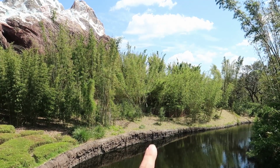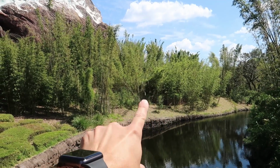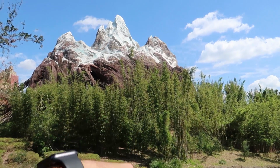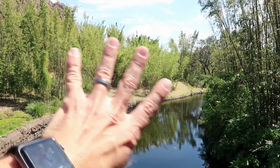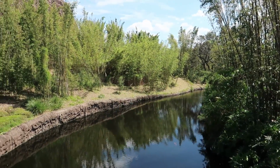You can see a lot of damage over here from the hurricane on this bamboo just outside of Expedition Everest. Look at it all. Bamboo, I think, is good. It blocks a lot of views, but it doesn't hold up during hurricanes very good, now does it?